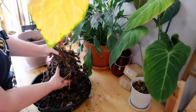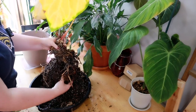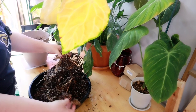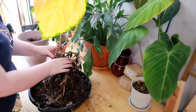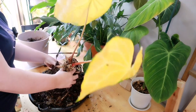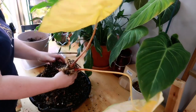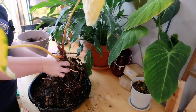All right. I want to get all of this soil off so we can take a really good look at the root system. Looks like there are some good ones there, but there is a lot of dead roots. That's a dead root. There's going to be a lot of nursing back to health here. But I can see on this side that there are some good roots. So it's just going to be a matter of getting all that old junk off.